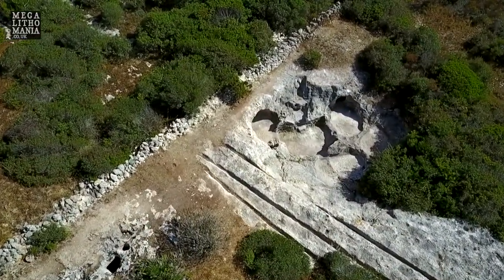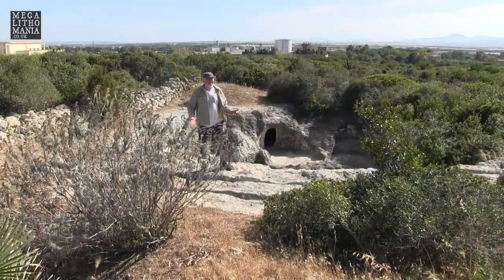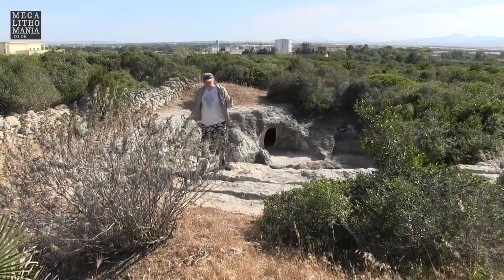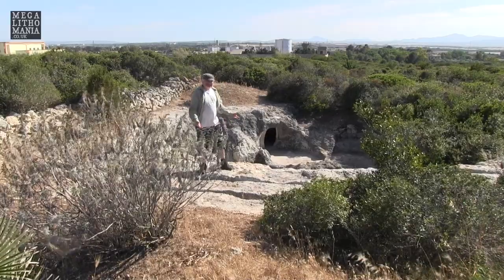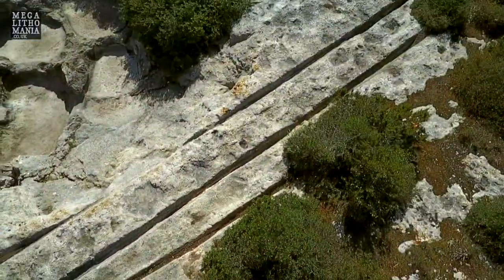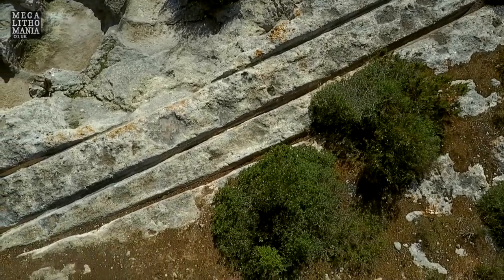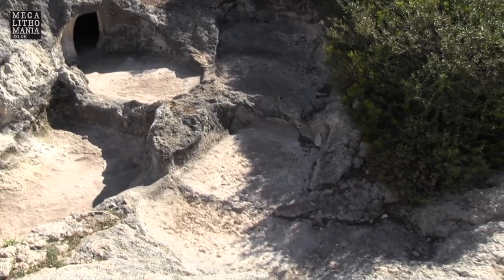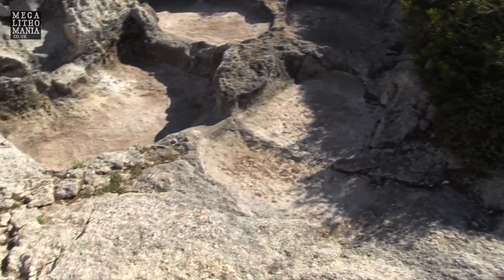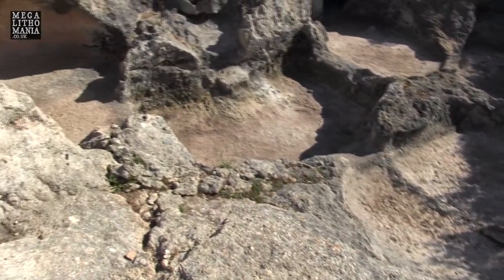So we have the massive cart ruts just here. These are just blowing me away. They really shouldn't be here. There's supposed to be no connection with ancient Malta, but maybe there is. They go on and on and on, all the way down here. And this goes deep into a hypogeum, which you can see here. You can see all these different carvings of these rock cut tombs.